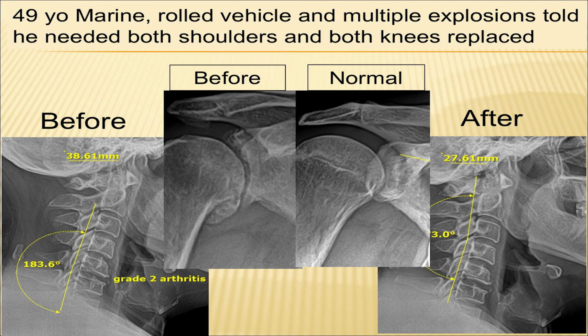Oh, good, yeah. This is actually a better picture. That's the Marine, the before. That's normal on the right. See that big old huge bone thing hanging down? You can see his before and after x-ray, where we're just now starting to get the curve back in his neck. And in fact, on the before, there's a little number up there, 38.61 millimeters. That's how far his head was forward. We reduced it down to 27. So reduced it a little bit less than 1/2 inch. But that started to get the blood supply and nerve supply working.